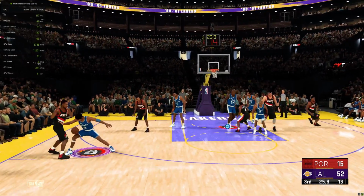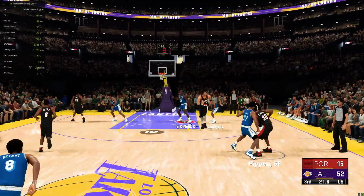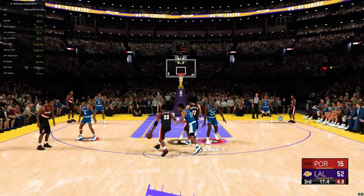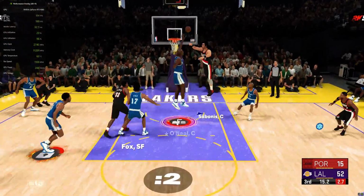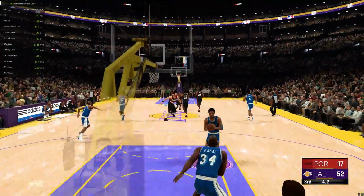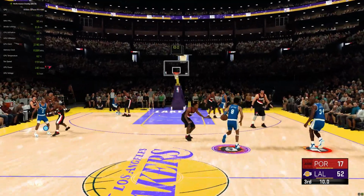Smith against Bryant. Tipped away. Now, here's Pippen. He's been quiet so far. Still no points in the game. And the basket is good. Making the effort to create for his team. Pippen uses the pick and roll flawlessly.